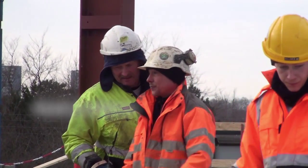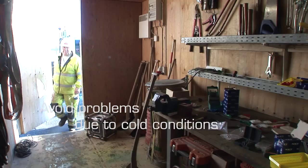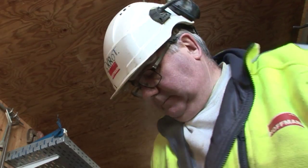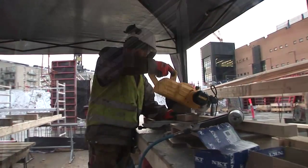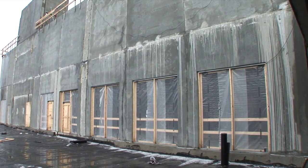Overall, it is, as far as possible, about avoiding the problems that cold conditions can present. This includes doing as much work as possible indoors, under cover, and screened off. And the shell of the building must be closed as quickly as possible.